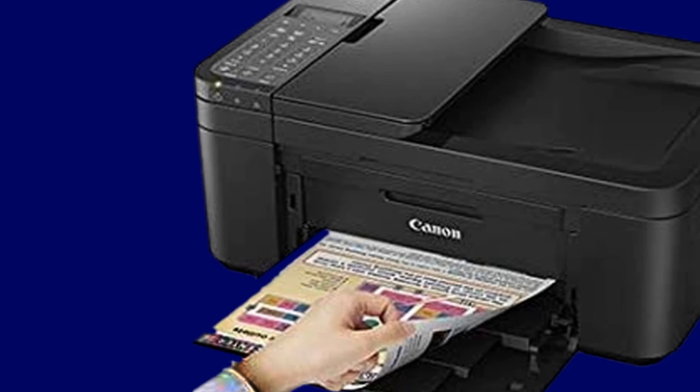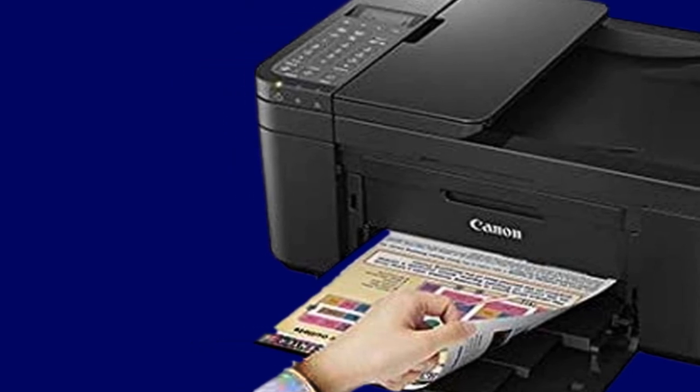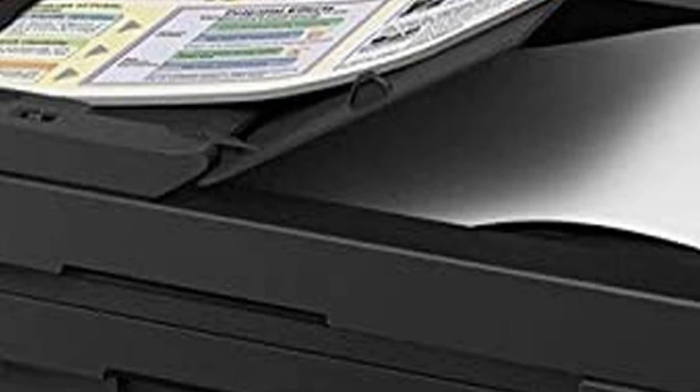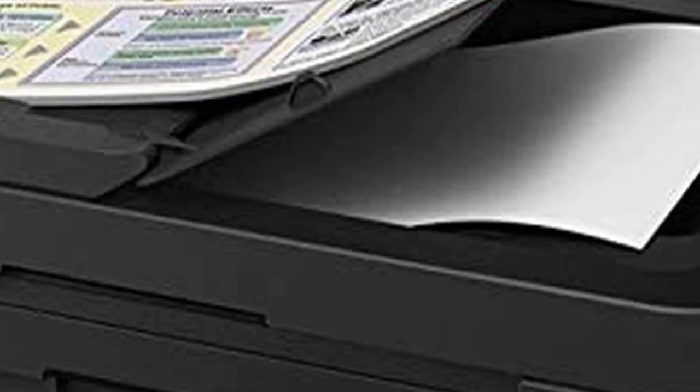Save 10% on all ink reorders with Dash Replenishment. Upon activation, your printer measures ink levels and places smart reorders when you are running low. No subscription fees. Cancel anytime.